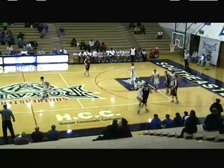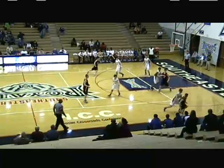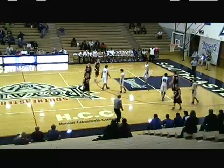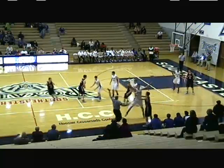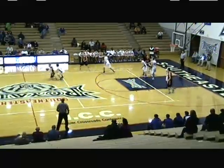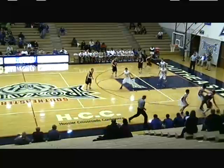4:43 left to go, opening quarter of play. Hamilton Southeastern with a 5-1 lead in this junior varsity contest. And now here is almost a steal. Tanner Watkins actually is in the game. We saw some differences, I guess, in the lineup. Watkins almost lost it, but it went off of a Royal, and the Raiders will still look for their first bucket from the field. Into the hands of Baxter.